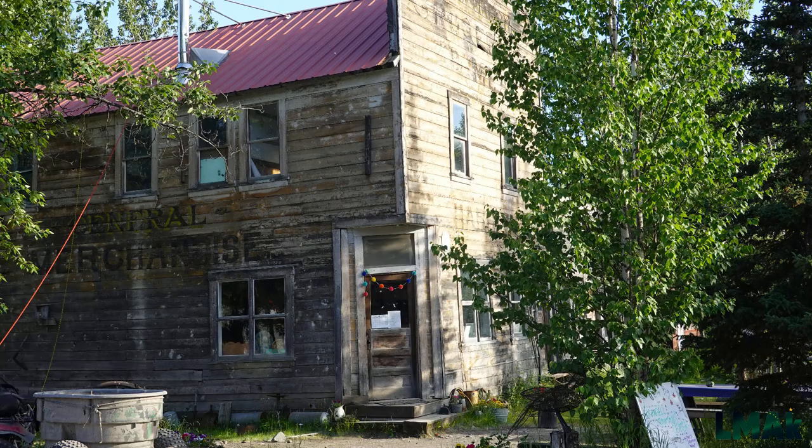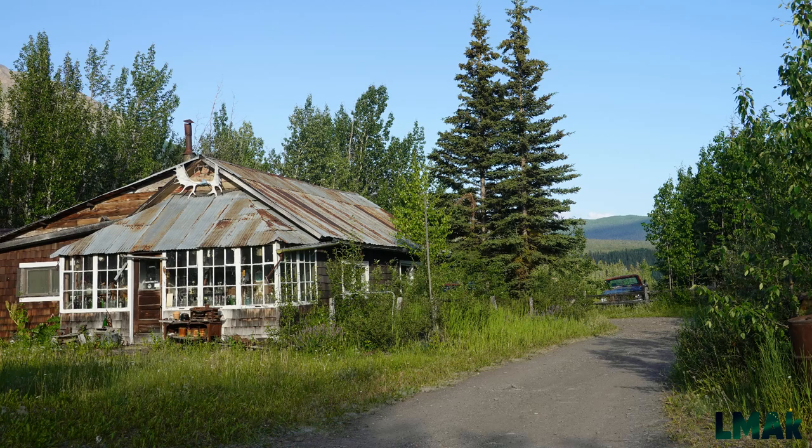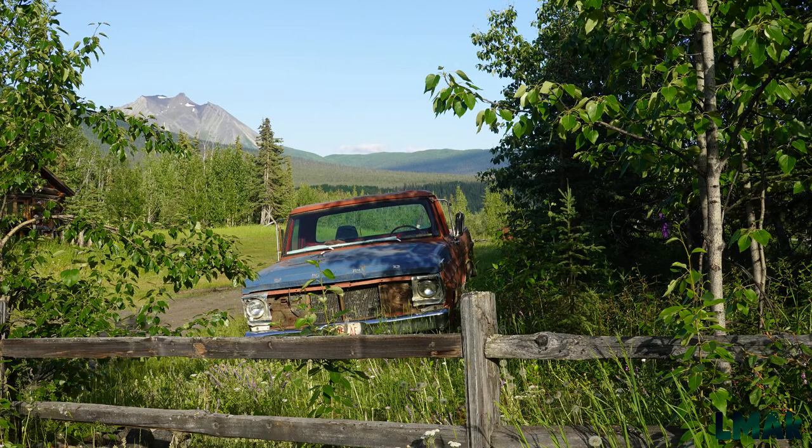We weren't able to go inside this very large building. It was not open. It looks like it's sort of in a state of disrepair. The people who live in McCarthy are diligently working to restore all of these buildings and open them up for tourists and people who visit. And I found the folks of McCarthy to be extremely friendly and welcoming.